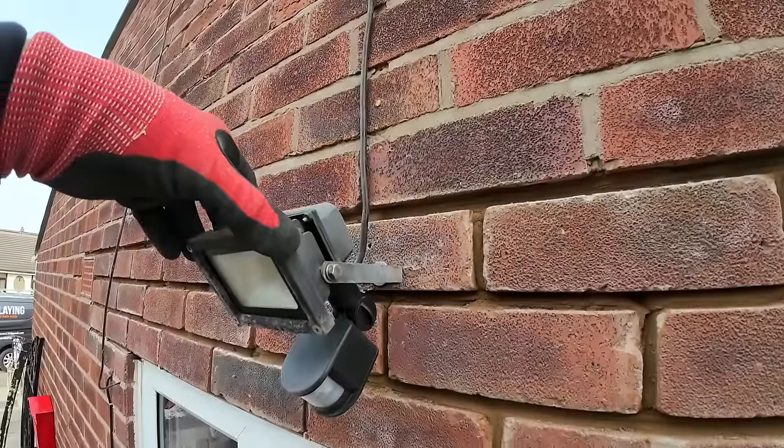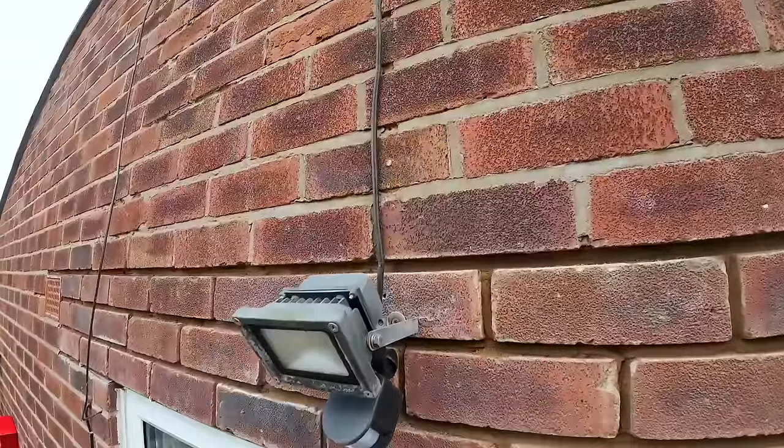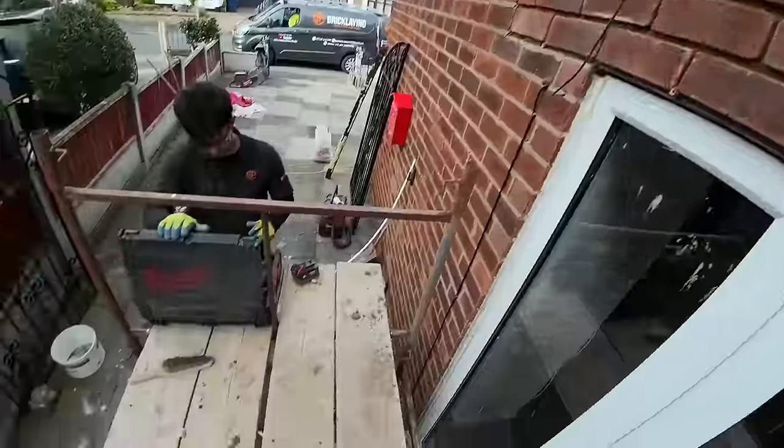That's solid, that. Another thing, you get to put the light back on the same day. Bit of forward thinking. Put the brick back in the same place. Right, let's get this thing dropped.